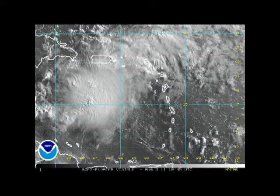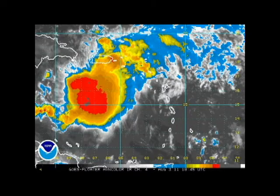Now, what you see here is the first visible satellite shot of the morning of Tropical Storm Emily. Right here is an infrared satellite shot of Tropical Storm Emily sitting just a little ways south of the Dominican Republic. This is something we have been able to see all night. Infrared satellite does not depend on the day to work like visible satellite does. This shows essentially what the visible satellite shows, in that there is a nice thick central dense overcast sitting over the center of Emily, maybe a little bit to the northeast of the center, which is that really thick area of really cold cloud tops.